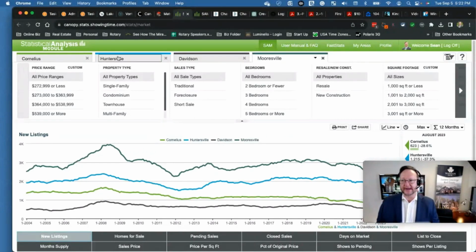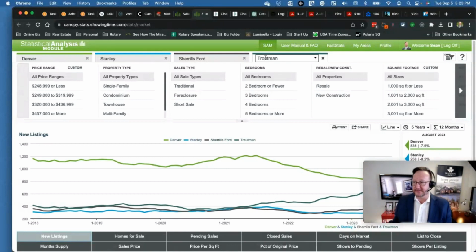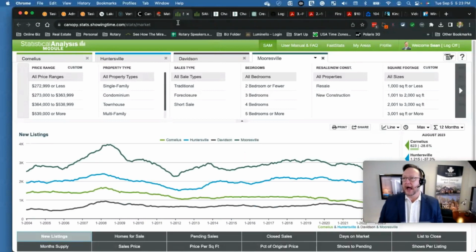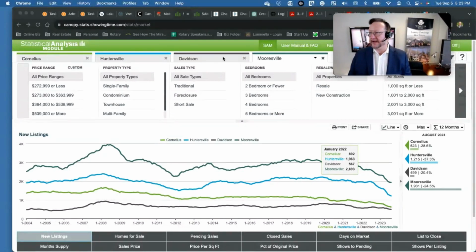So we have Cornelius, Huntersville, Davidson, and Mooresville on the east side. And then on the west side, we have Denver, Stanley, Sherrills Ford, and Troutman. I know Troutman's kind of more north of Mooresville, but I wanted to get Troutman in there because there's some surprising numbers for Troutman. So we'll start on the east side first to kind of give you an idea of what it looks like.